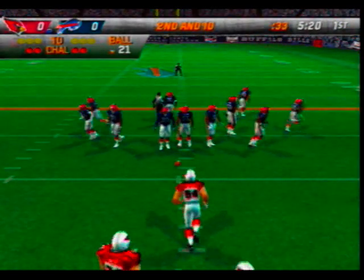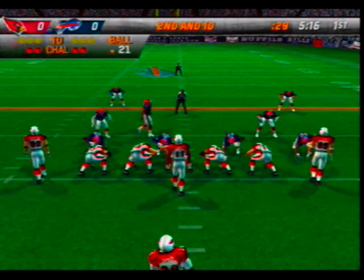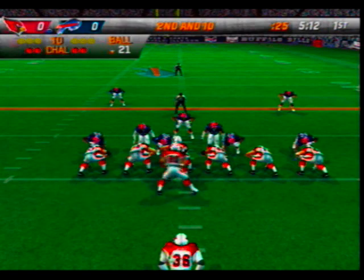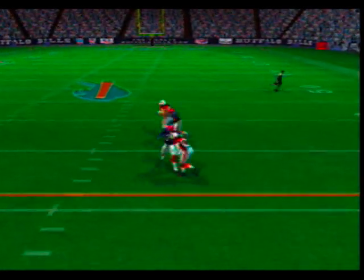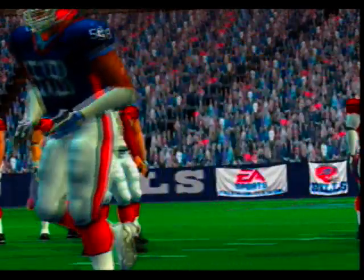Ball on their own 21. Ball on the 21-yard line. Danny, turn it up now. Buffalo comes out in a 4-3. Hitchcock comes in motion. I'm coming through, baby. Defense, get ready. Rosen. Collins comes up to make the play at the 33.